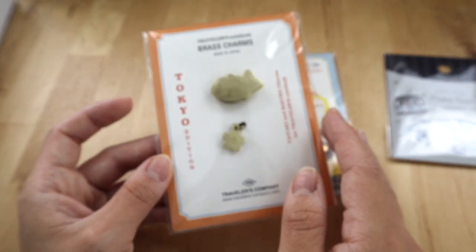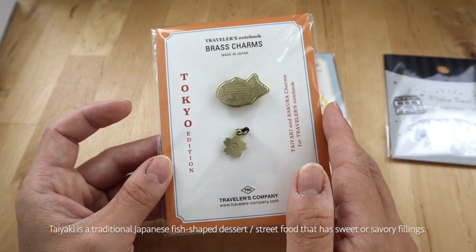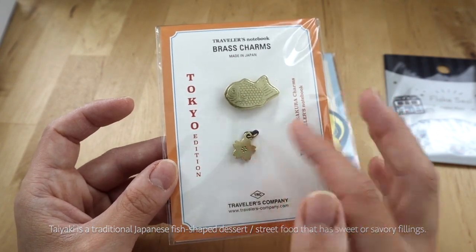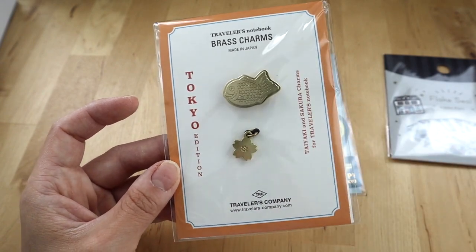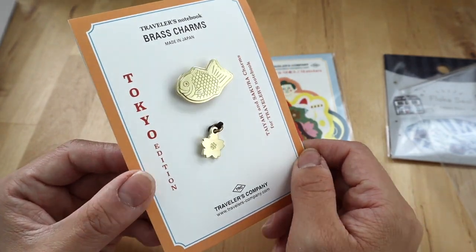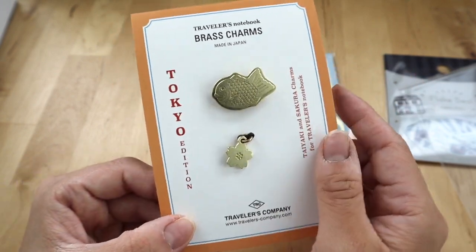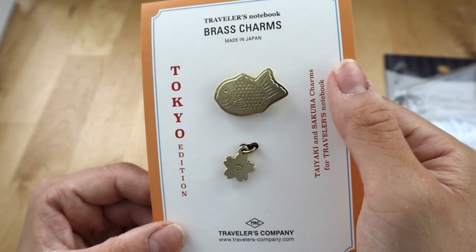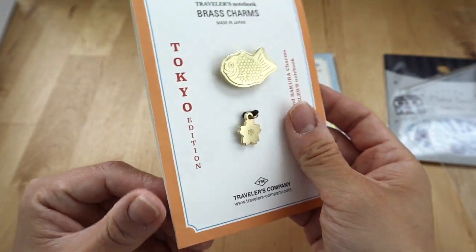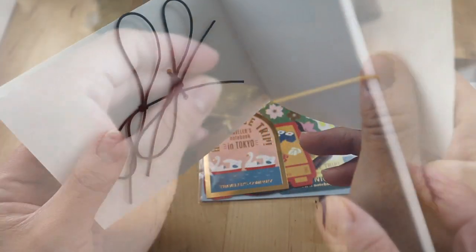I had to have this because I just have so many fond memories of eating taiyaki in Tokyo, and I just love the fish design and the little sakura charm that it comes with as well. So I just had to pick up these charms because I just have so many fond memories of taiyaki in Tokyo, and I just love the way it looks as a charm. It's super cute, and I really like the mini sakura charm as well. These are gonna look so cute on my traveler's notebook covers.